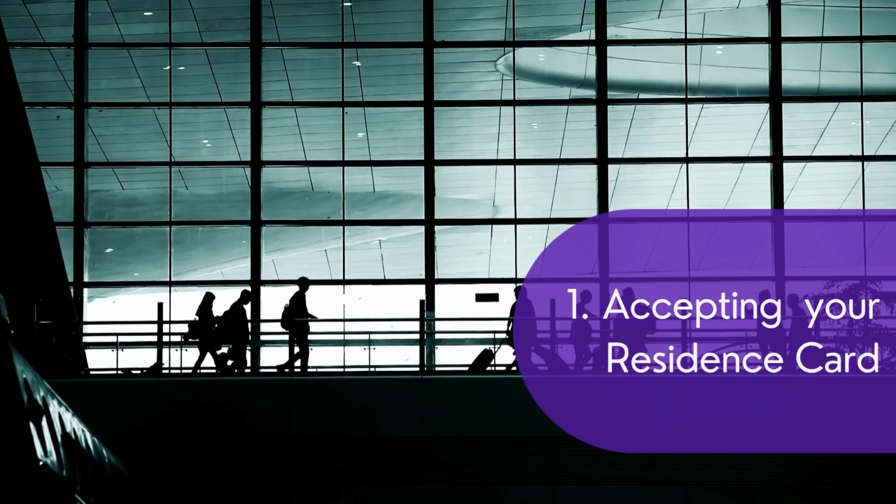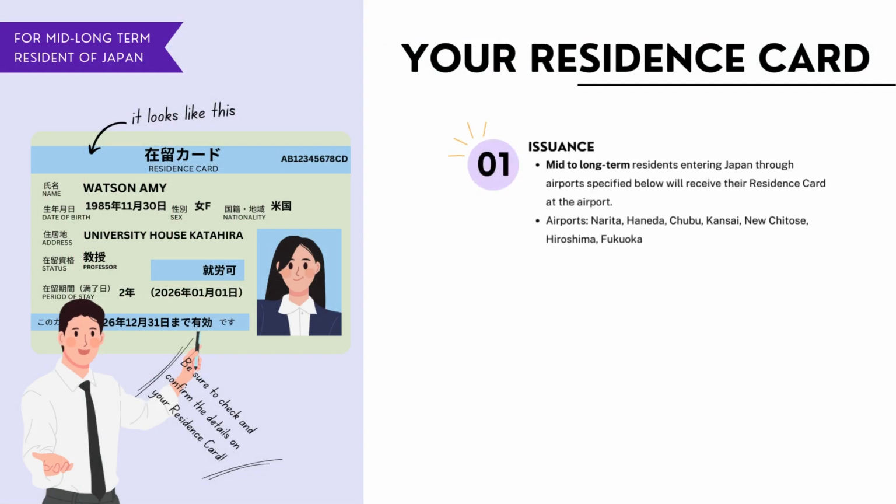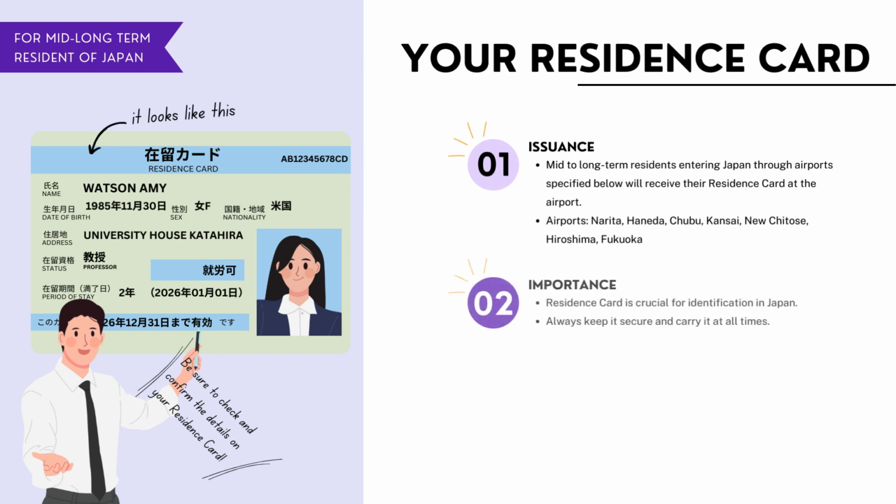First, accepting your residence card. If you are a mid to long-term resident entering Japan through Narita Airport, Haneda Airport, Chubu Airport, Kansai Airport, New Chitose Airport, Hiroshima Airport, or Fukuoka Airport, you will receive your residence card at the airport. Upon arrival, be sure to accept your residence card and carefully check and confirm the details written on it. Your residence card serves as your primary identification while in Japan, taking precedence over the visa sticker in your passport. Always keep it secure and carry it with you at all times.